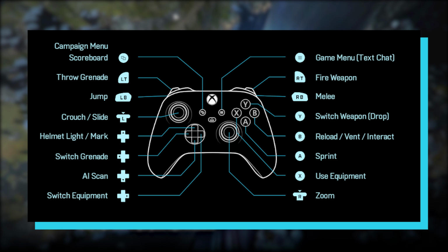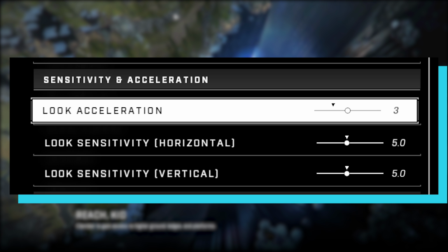Bumper jumper allows him to jump with the left bumper, meaning that he doesn't have to take his thumb off the right joystick in the middle of a gunfight. Look acceleration is set to 3, while look sensitivity, both horizontal and vertical, are both set to 5.